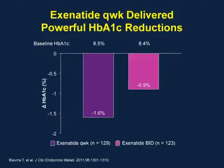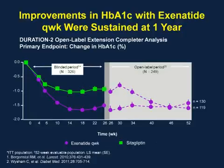This is the final study with exenatide once weekly versus exenatide BID, and what you see here in this Tom Blevins article in the Journal of Clinical Endocrinology and Metabolism is that you can lower the A1C 1.6 with once weekly and 0.9 with BID. And again, these are studies, and every patient is an individual, and they may have different responses to different drugs, including GLP-1s and DPP-4s. The nice thing about these agents is durability.